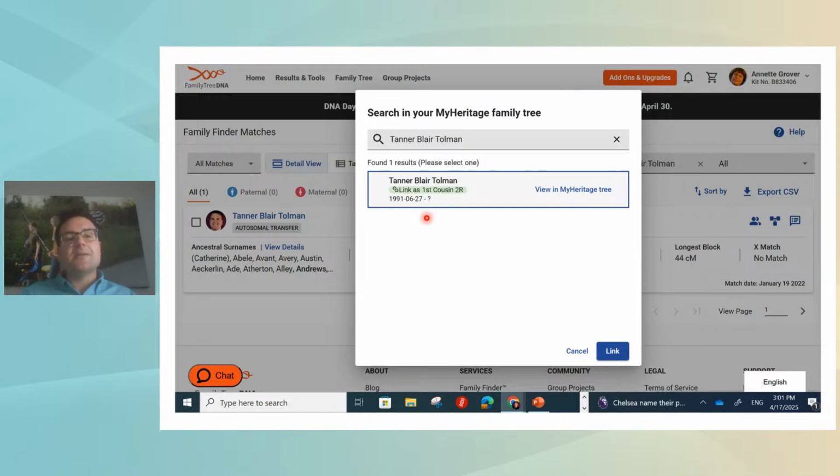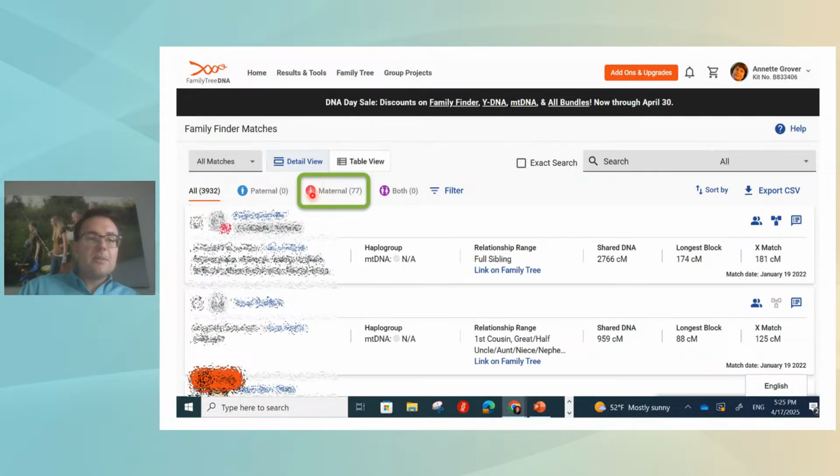And the reason you want to do that is once you've linked it, this is the bucketing feature that Family Tree DNA has. It is going to scan the database for anybody that matches you and them. So in this case, anybody that matches the test taker, Annette, and the DNA match, which is myself. And it says, okay, based on the tree, Tanner is a maternal relative of Annette. And so anybody who shares DNA with Annette and Tanner is also probably a maternal relative of Annette as well. And so then it puts this little pink female restroom symbol next to all of those DNA matches. And in this case, it was able to identify 77 people that it now knows are related on the maternal side. I have found that you only have to do this with a couple close matches, like a first cousin or two on each side. And then it's sorted all, if not almost all, of your matches, paternal and maternal. So it's a really cool feature that they have.